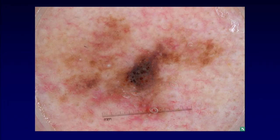So if your eyes lock in on that center part of the lesion, and if you're in a rush, you tend to ignore all the periphery stuff, right? So you call this a seborrheic keratosis, you move on. But if you slow it down a little bit, you ask yourself, what is all this stuff on the side? And what is all this stuff right here, right?